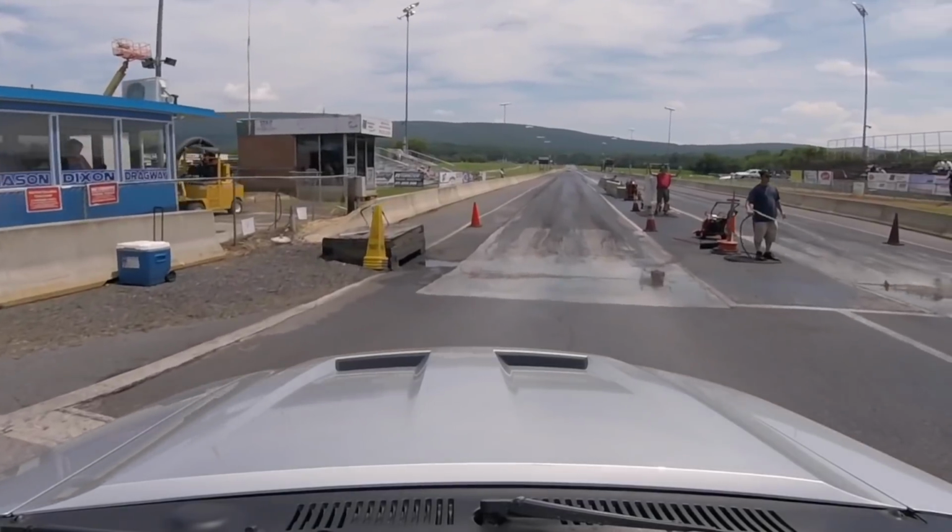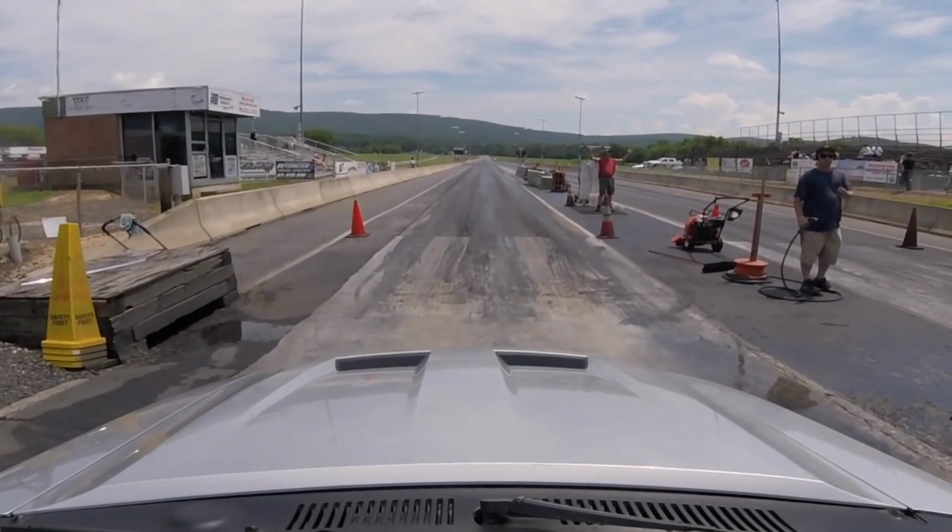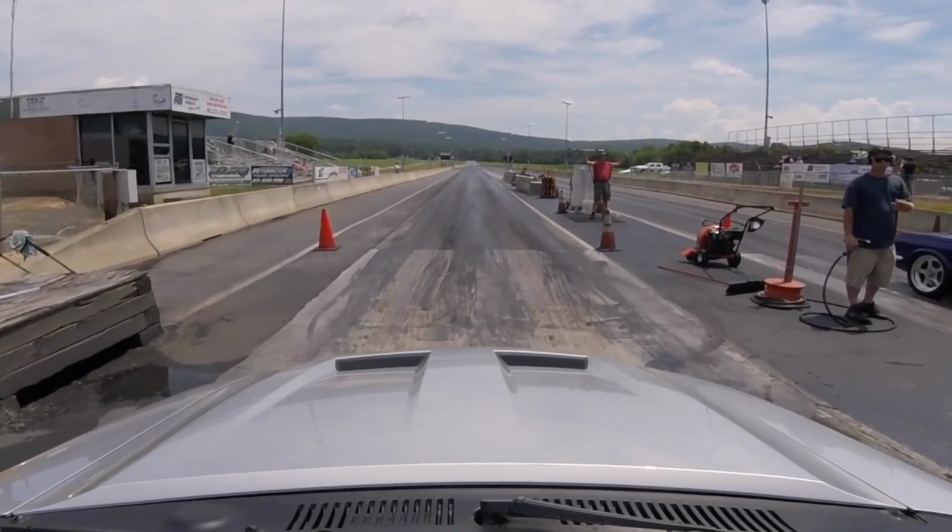That water box was basically a giant pond, and you got that big pond, everybody's driving through it because you couldn't even drive around that water box, and then you're dragging all that water down the track. So the track was essentially wet. That was my only gripe about it, but you know what, I still had a blast.